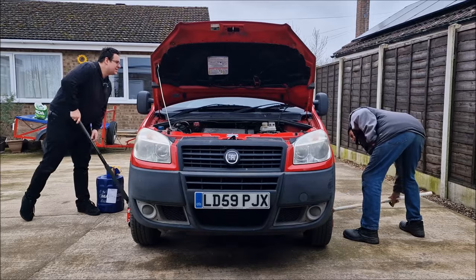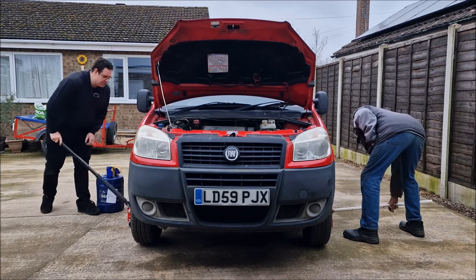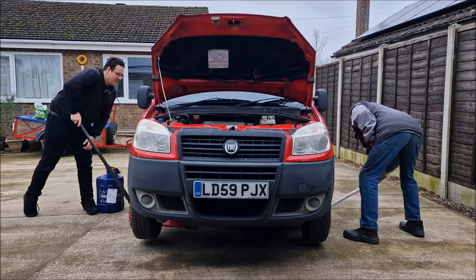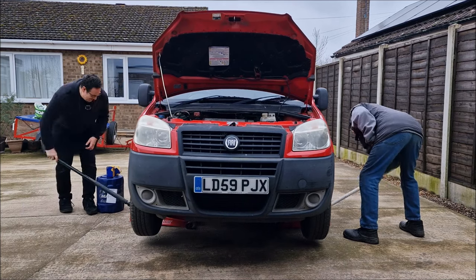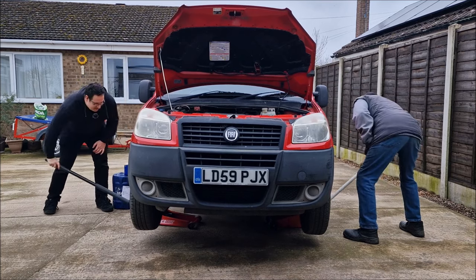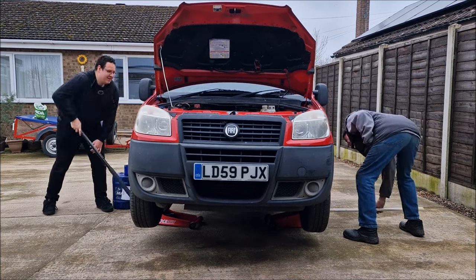Right, wheel nuts are correct. Good. What's next? Isn't this much better now we've both got a jack each? Oh, mate, I'm living the dream. Makes life easier. I wish I had two jacks. Now I have two jacks.